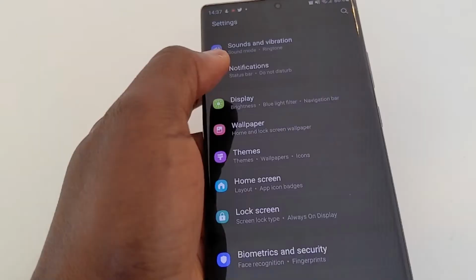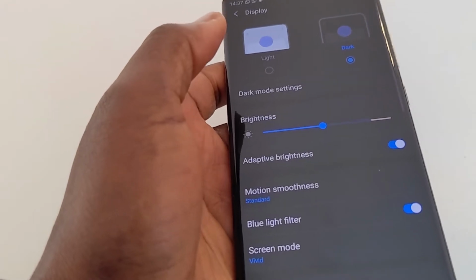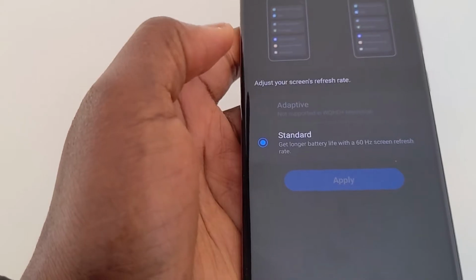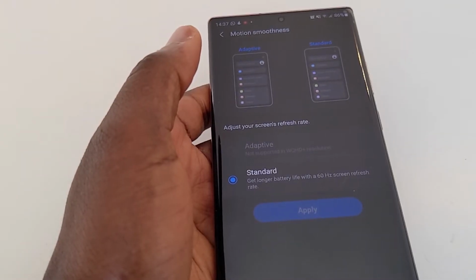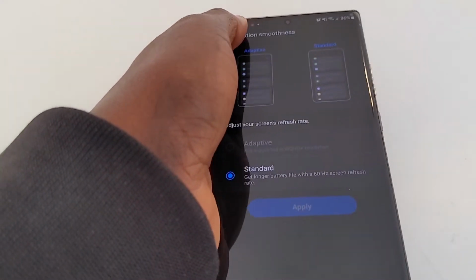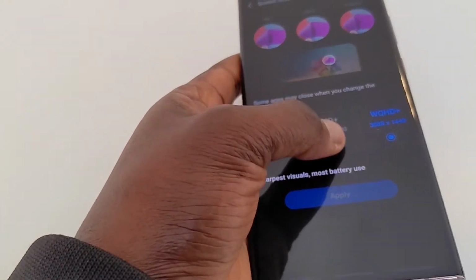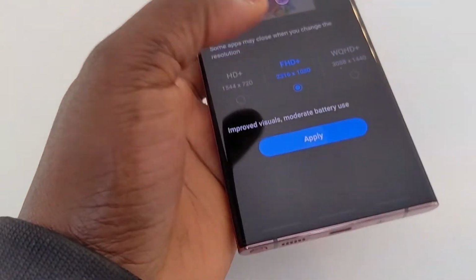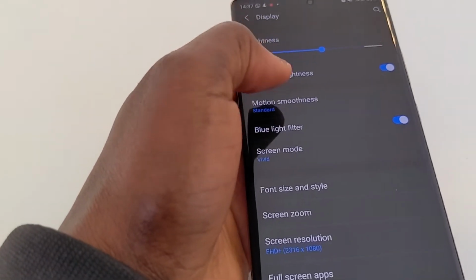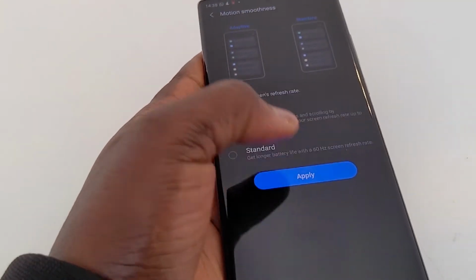So if I wanted performance over beauty, more or less, and I set the motion smoothness to adaptive, so I'll be able to get my smoothness and performance of apps and gaming, then I would have to reduce my screen resolution. I have to come to full HD before I can get my motion smoothness to be adaptive to give me the 120 hertz refresh rate.